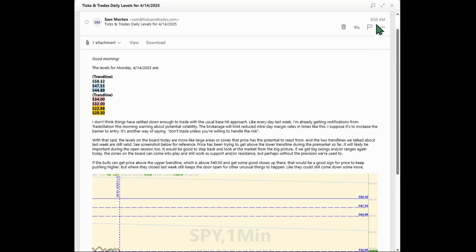You can read through that. Notice the time that was sent out. I did say in the game plan that I did not think things had settled down enough to trade with the usual base hit approach. So with that in mind, there were several zones on the board. If you could just look at the market in the big picture and see that these zones are still places that price could react from. If you're willing to give trades more time and understand that price could spike the levels in these zones, then trades are possible.